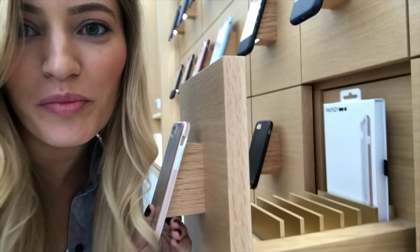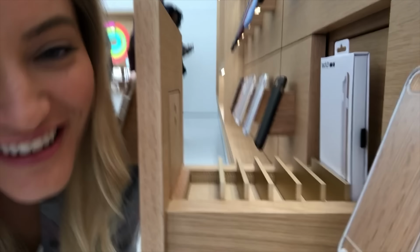How do I buy them? This is so crazy. I couldn't figure out how to get a case, and all you gotta do, you pull this open, and they're right here. It's like magic. So the new Apple Store is really, really nice.